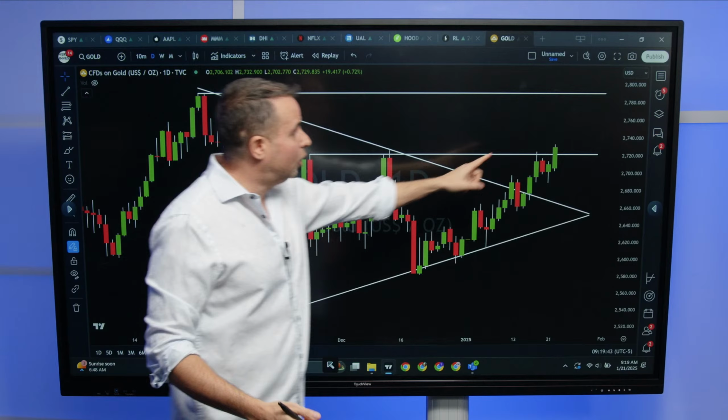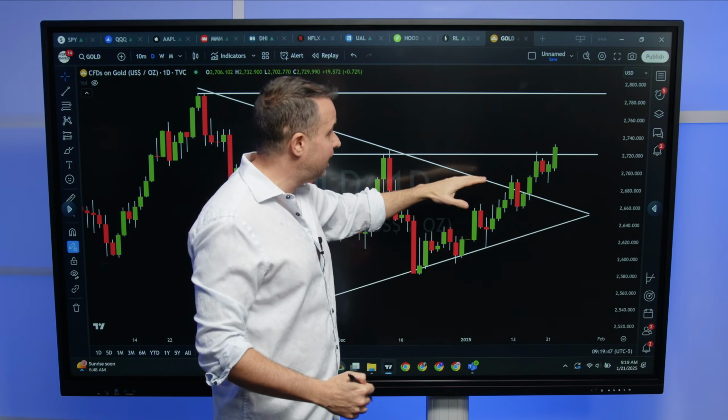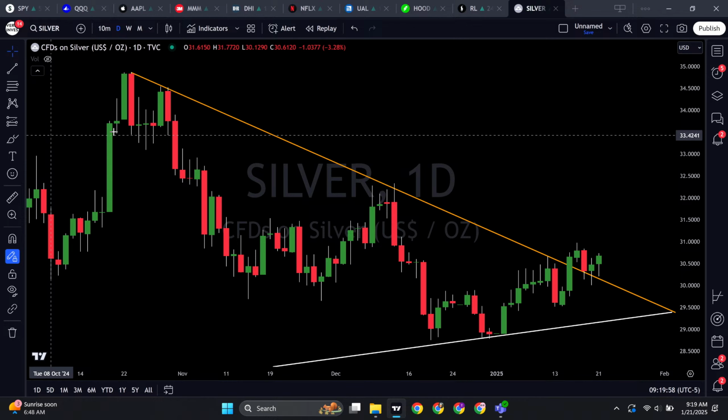All right, so either way, gold is pushing up right now. Let's see if it closes above the minor resistance today. If it does, you're looking at your upside double top as your next target on gold. GDX looks higher today as well. Now, silver. Silver is up a little bit today.